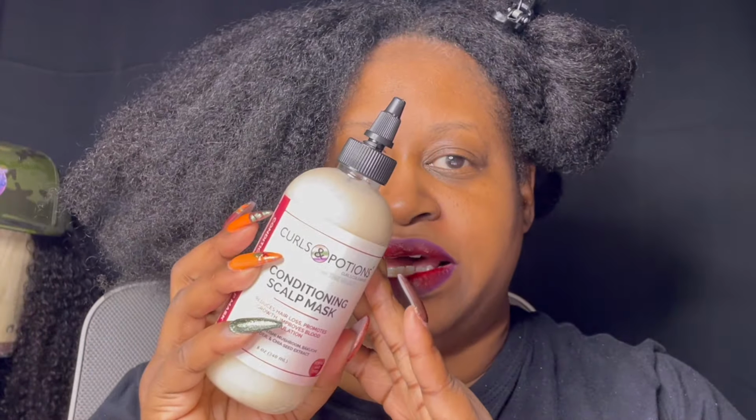Okay, so I'm going to go ahead and apply this to my scalp, massage it in, and wash it out. I'm not going to combine. I know it does say to put a deep conditioner on the length of the hair, but I would rather do my deep conditioning separate. So it's up to you how you plan on using it. I like that it has a nozzle because I can apply this straight to my scalp.